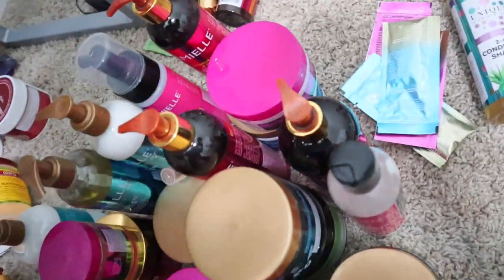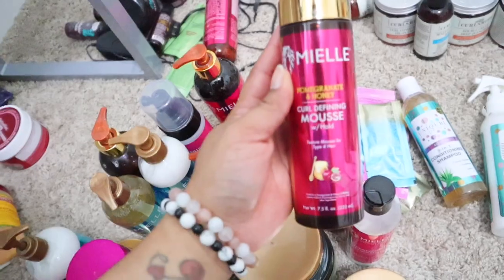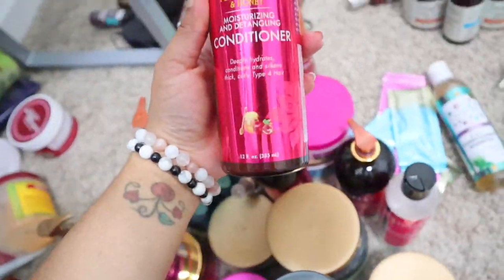Conditioner. Shampoo. I have the new mousse, which I have not tried yet, and I can't wait to try it. And conditioner.